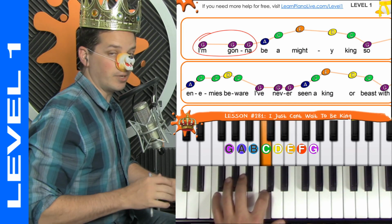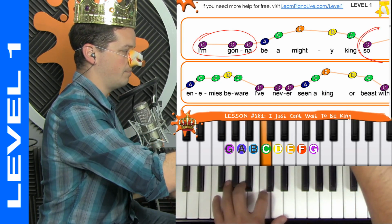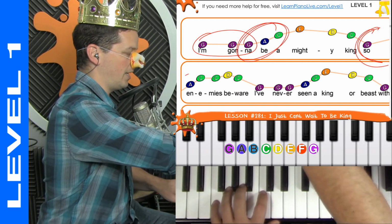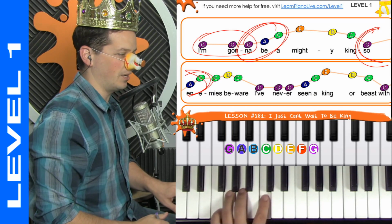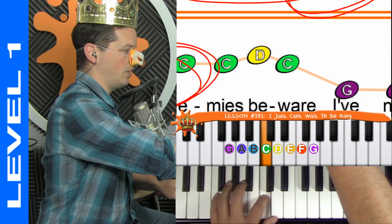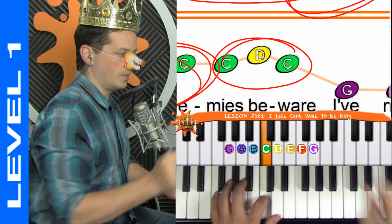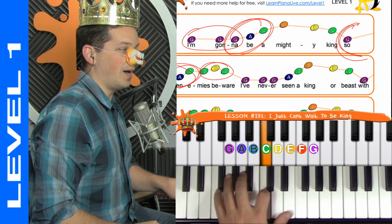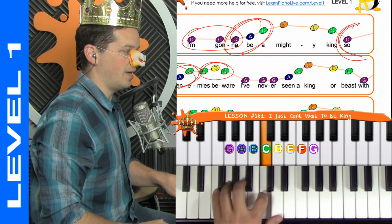Then this last part is pretty much all you need to know for almost all the song. This thing right here, "so enemies," that's the same notes you played. G and A and C are going to be our G and A and C. So we play them a different number of times, but it's the same notes. It's those guys right there. So enemies. The last 2 notes you need to know are the one right next to the C and then coming back to the C. So all of that would be "I'm gonna be a mighty king, so enemies beware."